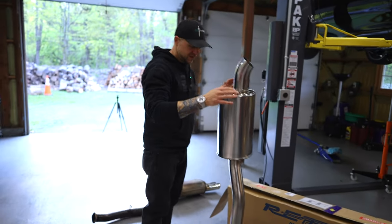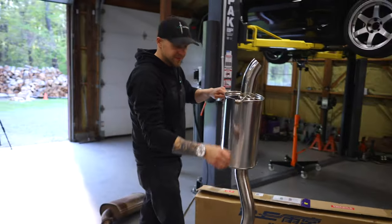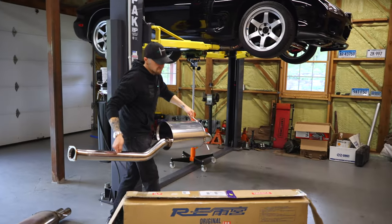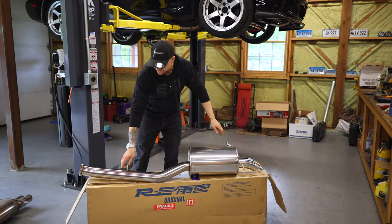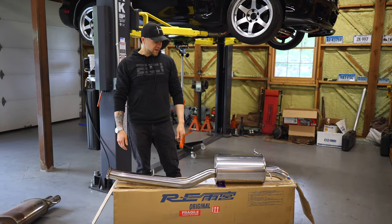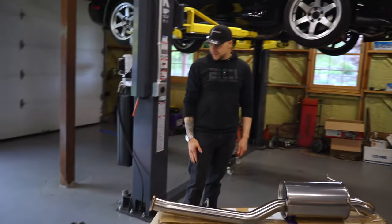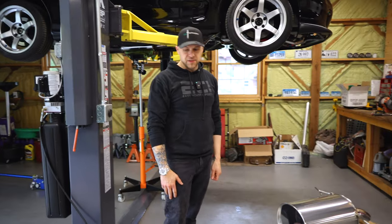So was that 5 pounds-ish? I already forgot what the first one was. 29, I thought, right? Yeah. Almost 30 pounds? Yeah. I'll take it. It's always better to go down a little bit in weight than up. But again, this Racing Beat exhaust, very, very quiet.